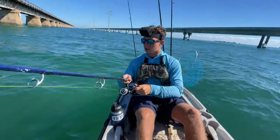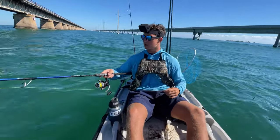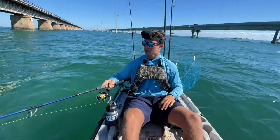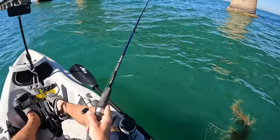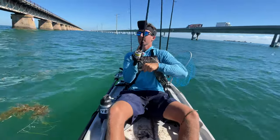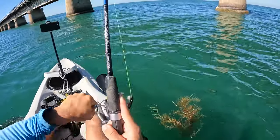Oh, there we go, we got a whole bunch going on the chum slick again. The current just switches so quickly down here, so you don't really have to wait long when there's a slack tide. We're already getting bit again. There he is, there he is. There's like another snapper right there.